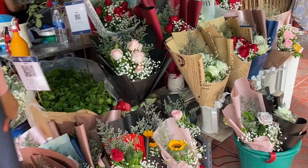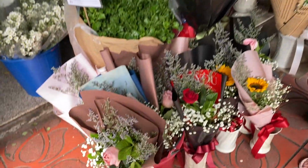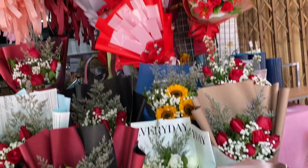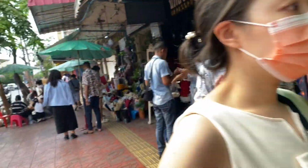The flower market has a lot of flowers, different types of flowers like these ones over here, so it's for you to choose which type you want. And it's so full of flowers all over.